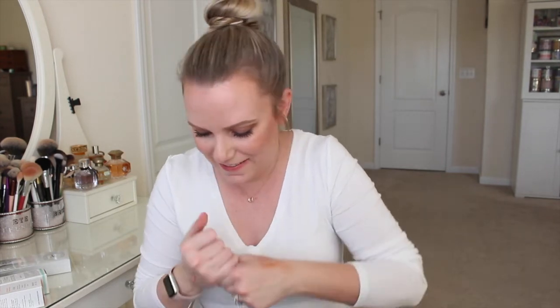I feel like it's gonna chip my polish. Okay, I feel like I'm opening a letter. It has a pull tab. What? I'm so confused. Just give me the dang product out of the box. Okay, that was unnecessarily difficult.